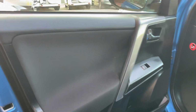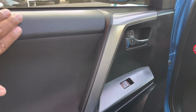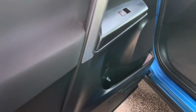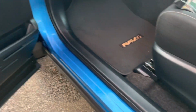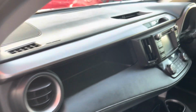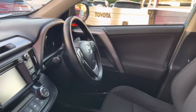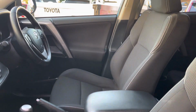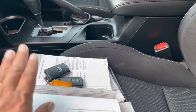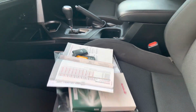Just going to open up the door trim and just check the door trims itself. It's in great condition, you can see that. Go across the cloth, got your pockets in there. Down onto the kick panel, you do have a little bit of scuff marks here, but like I said, it's an 18 plate as well. Up onto the dash, across the top of the dash, over through the driver's side, and then back through the passenger. It also has got like your 2 keys and does have the owner's manuals and logbooks and service history there as well too.